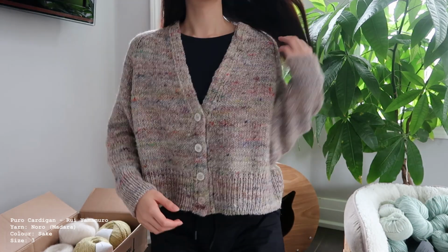The only thing that took me a long time was the yoke because of the increases, and I suck at counting, so that's probably a me issue. But if you can get through the yoke, I feel like everything else is super fast to finish up. So I highly recommend this to anybody who's looking for a super fast knit and an oversized baggy cardigan. Here is a look at it.